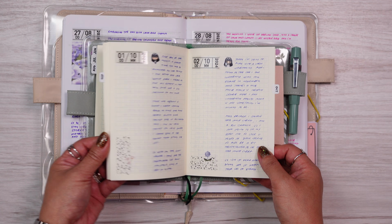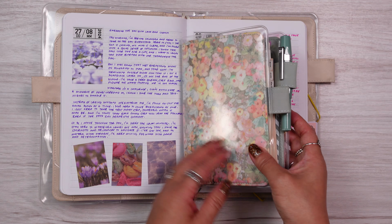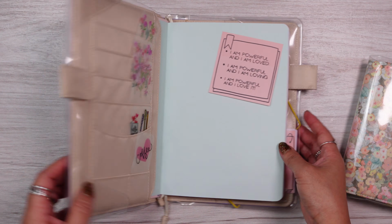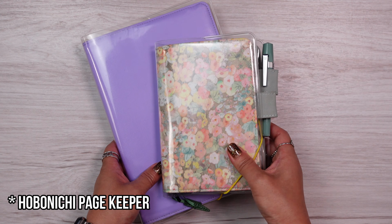Since then, it's become a go-to tool whenever I need to process something or even just slow down and reflect. So if you're looking for a way to combine creativity with self-reflection, a journaling planner can be a powerful tool. It takes some time, but it's such a rewarding practice when you make space for it.